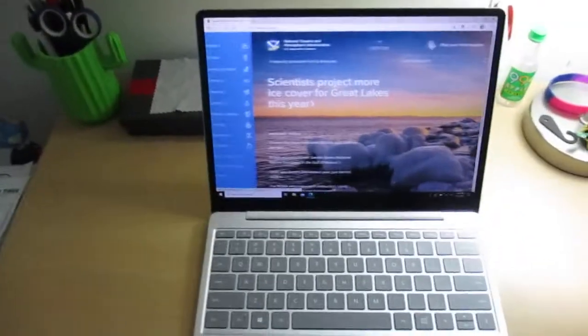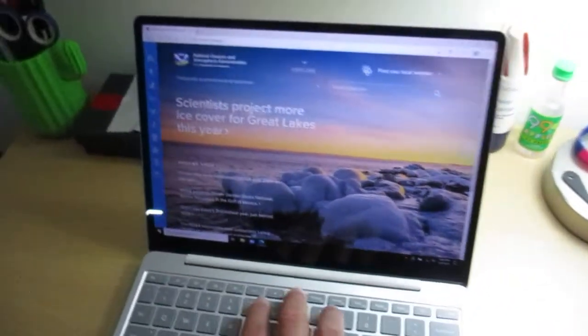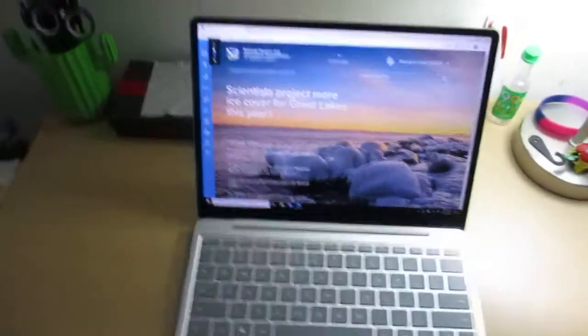So there we go. There's the website. So there's the NOAA website, and as you can see, the image itself on the screen is pretty clear. The brightness is very good. As you can see, at max brightness, it blows out the camera. So I'm going to keep it here, and it looks pretty nice.